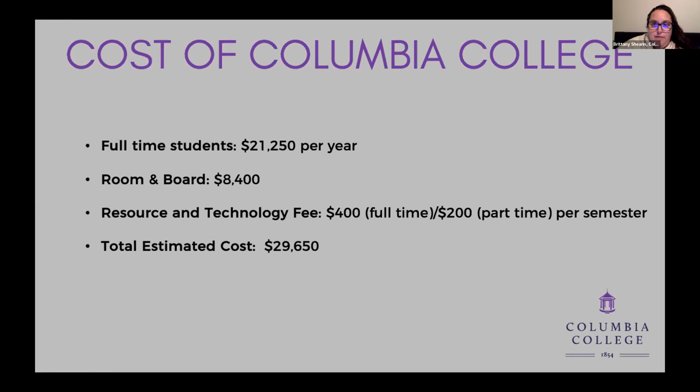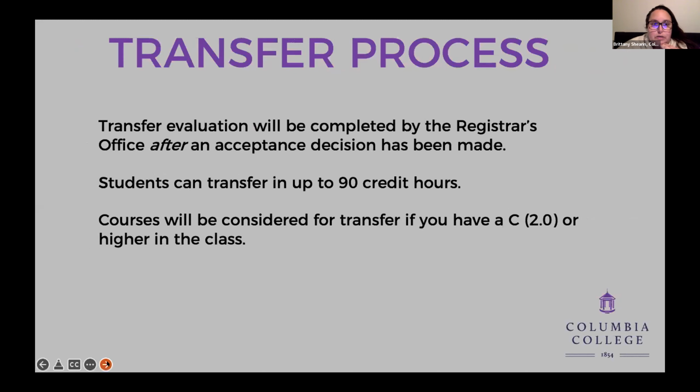We make sure that you have everything that you need by day 1. And so that's your total for the year, no in-state or out-of-state tuition difference. The transfer process, we make it super easy. Your application, right now we're doing everything on unofficial transcripts, so you can send those over to us. We'll take a peek at them, get you an admissions decision.